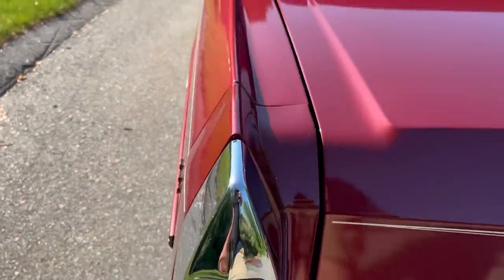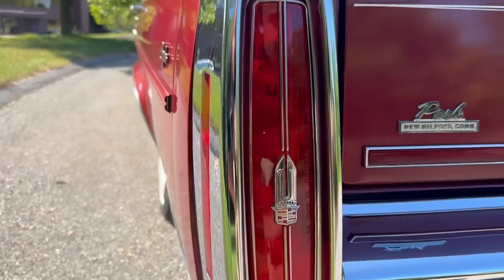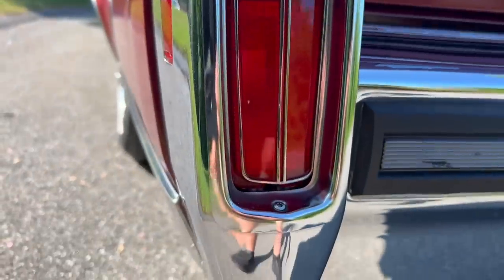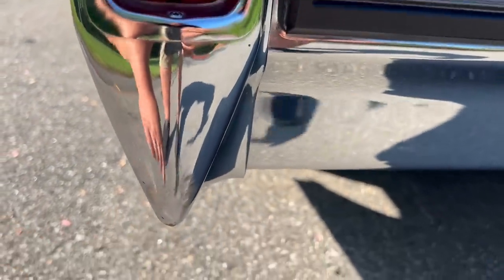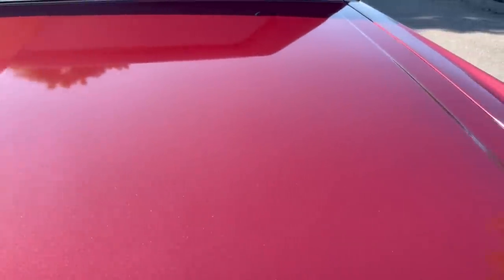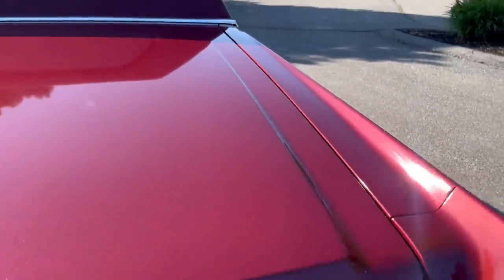Nice and soft. Chrome taillight housing. You can see all the chrome trimming around the edges of the taillight are in beautiful shape. A couple little scuffs down there on the bottom of the chrome. I'll come up over the top of the deck lid. Beautiful paint again on the deck lid. There's one little chip right there that was touched up at some point. A few little dust bunnies. Very, very nice paint on this car throughout.